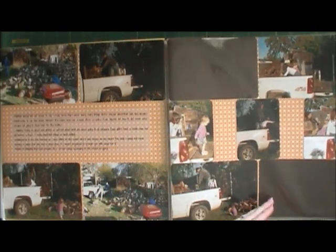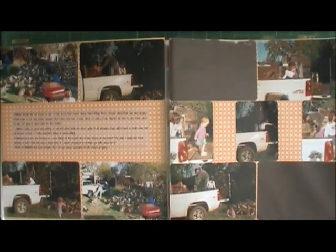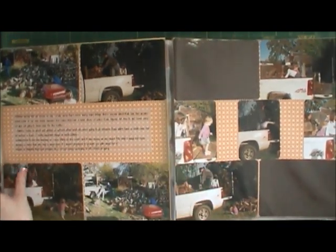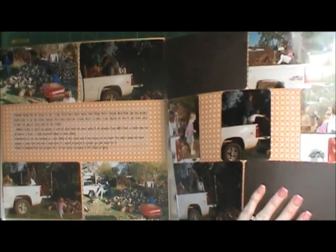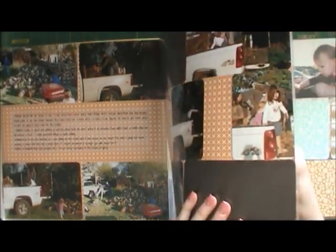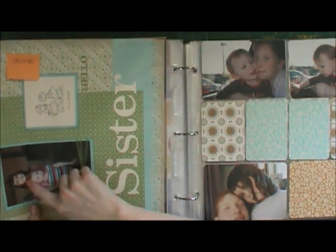I still have to, I was thinking about maybe cutting a little something to go on this page, but really I'm pretty much done. Because this paper is double-sided, as it's a designer series paper from Stampin' Up!, I wanted to do another layout directly on the other side of this. So look what happened. Do you see?